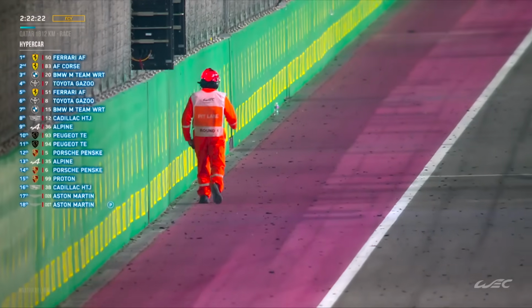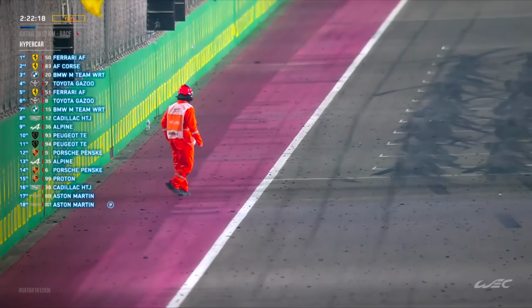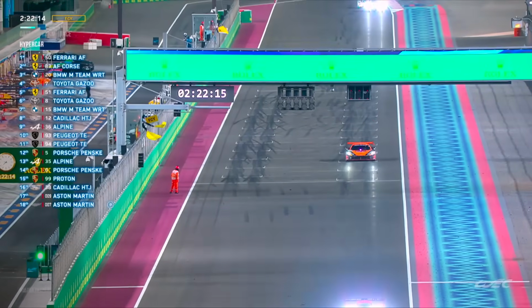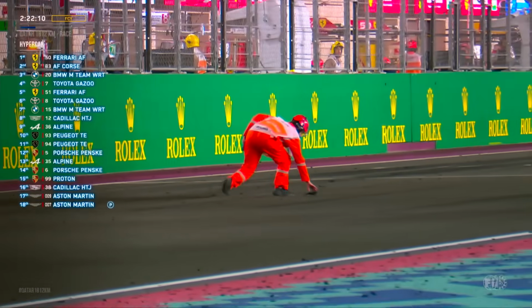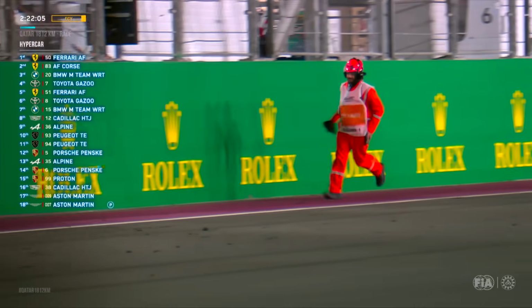There we go. It's a water bottle. There's a water bottle on track, right by the pit wall. But something else as well. They're clearly on the racing surface. There we go. But there is absolutely a water bottle up by the wall.